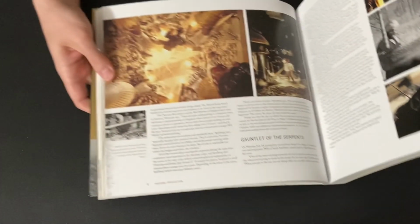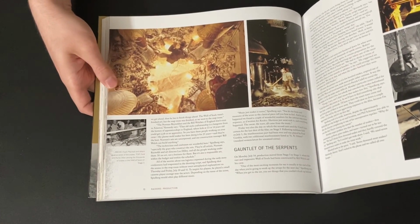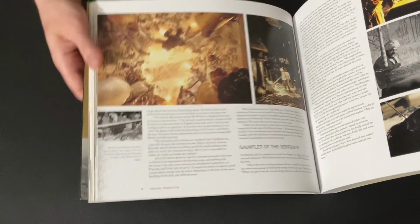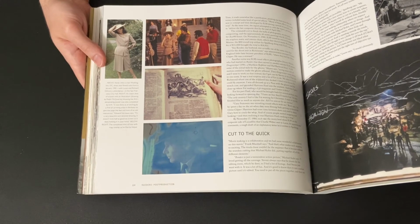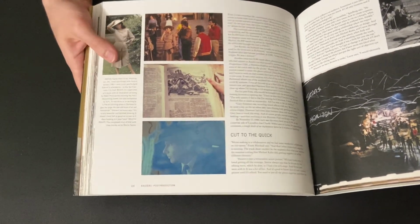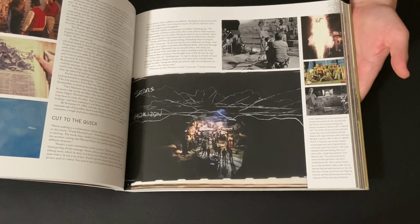But again, these books are just real works of art. They are full-on coffee table books for sure, but they are just jam-packed with information. There is not one bit of wasted space in these. There's not a wasted page or a wasted chapter.